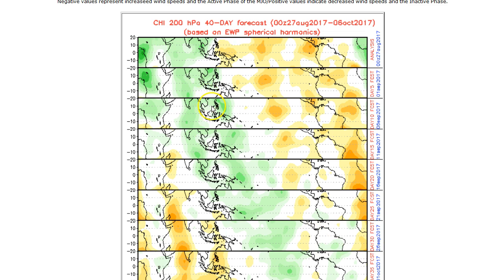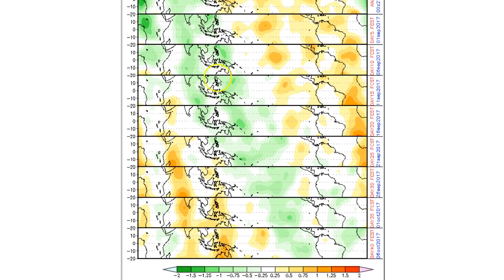But this model suggests the active phase of the MJO and a little bit more coherent than what it's looked like the past week or two. Developing in the far west Pacific the first week of September or so, and then migrating across the Pacific into the early part of October. This would be a window for the North Pacific where we might actually see some gales starting to develop. So, somewhere first week of September, perhaps.